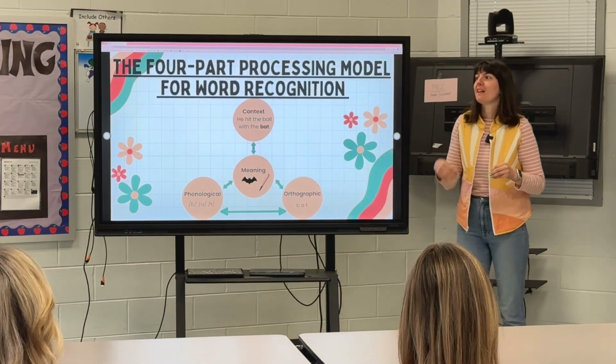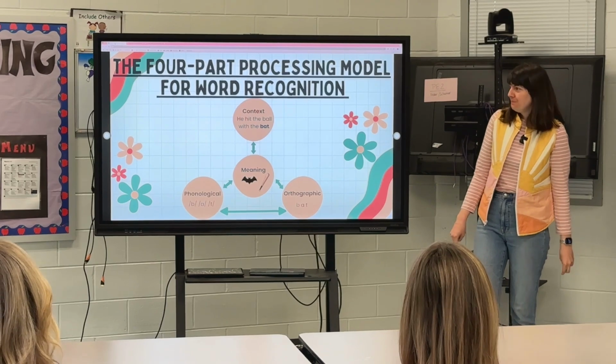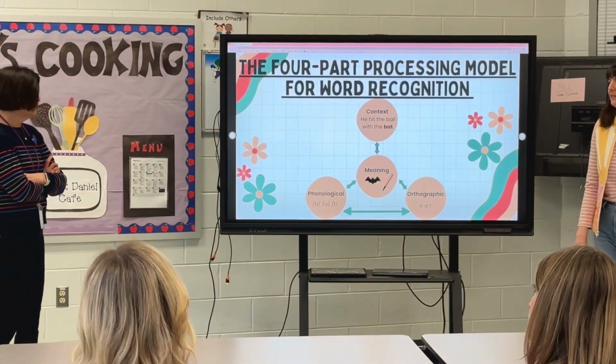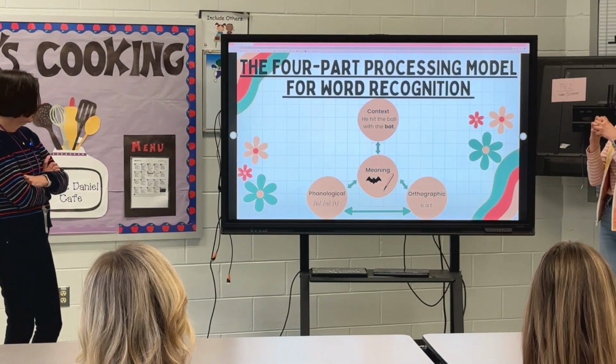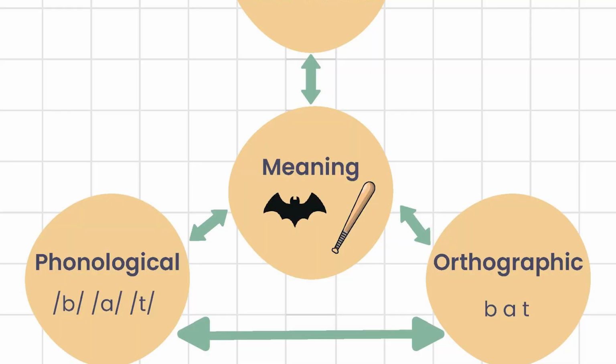So that's where we spend a lot of our time. And I would say especially in kindergarten, even typically developing students, that's a learned process for most students. Right, and it takes explicit instruction to make that process automatic. So then after you've gotten to the point where you're like, okay, that's bat, then your meaning processor gets triggered. So it's like, oh, I know 2 meanings of the word bat. I wonder which one is being used in this sentence or in this context.